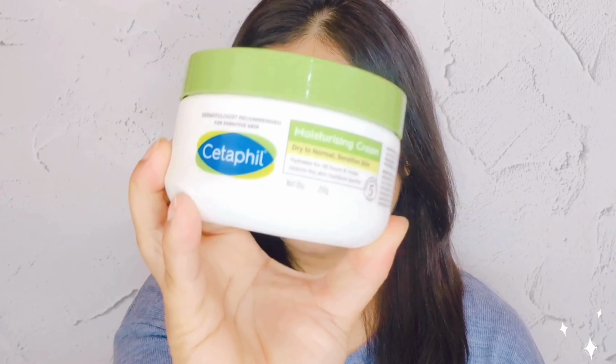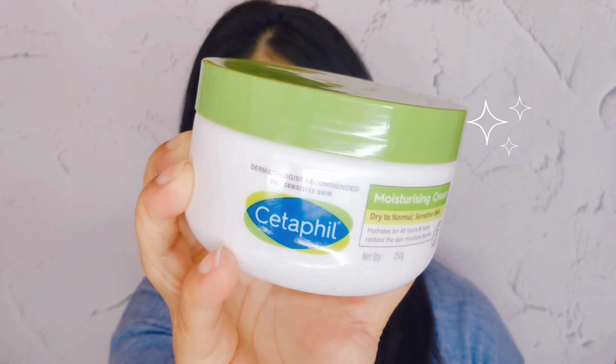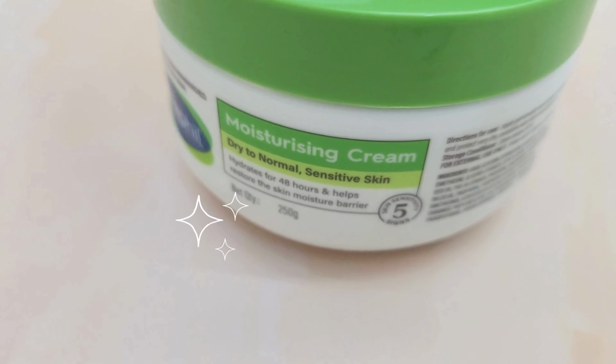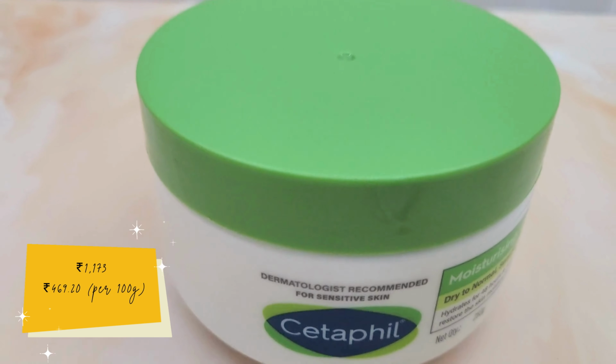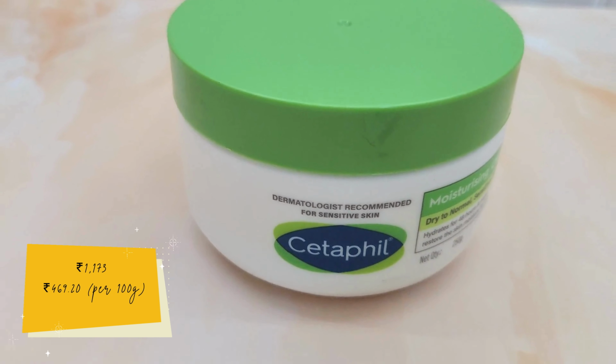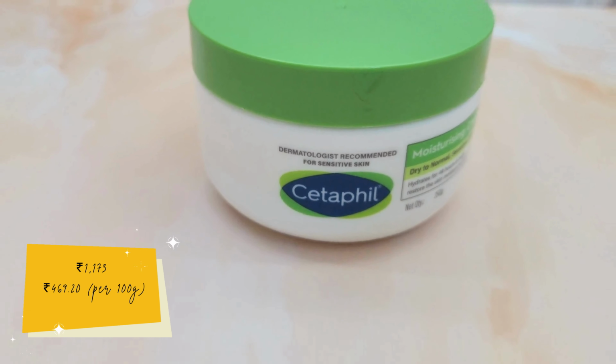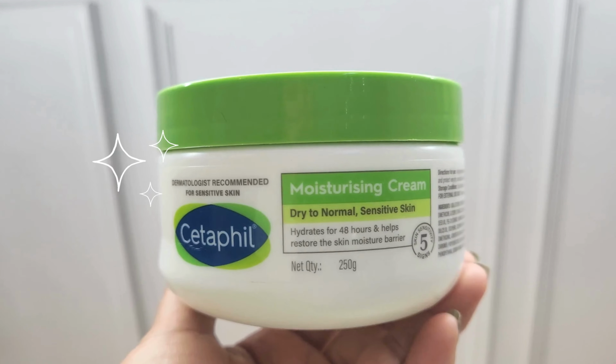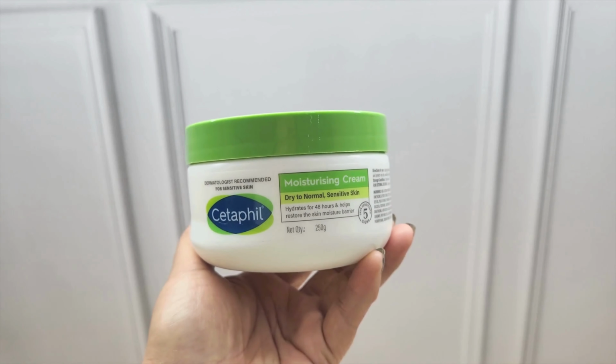Cetaphil Moisturizing Cream is designed for both your face and body, and it's suitable for dry to normal skin. I picked up the 250-gram tub, which cost $14 or rupees 1,173 or rupees 469 per 100 grams here in India. The price is definitely on the higher side for a drugstore moisturizer, but let's see if it's really worth it.